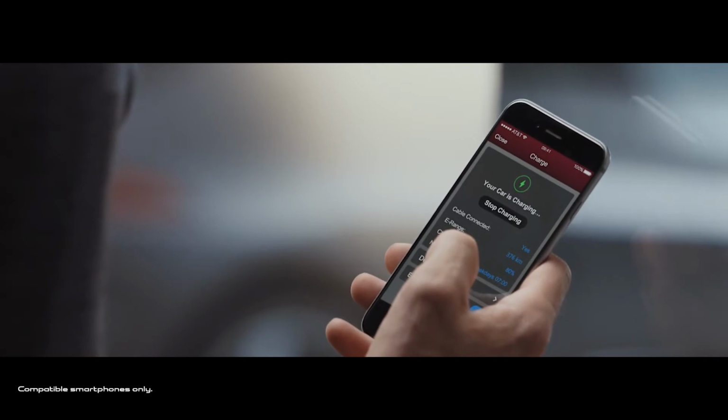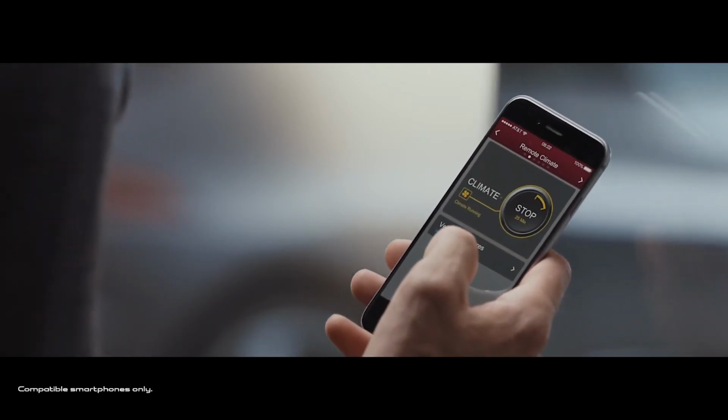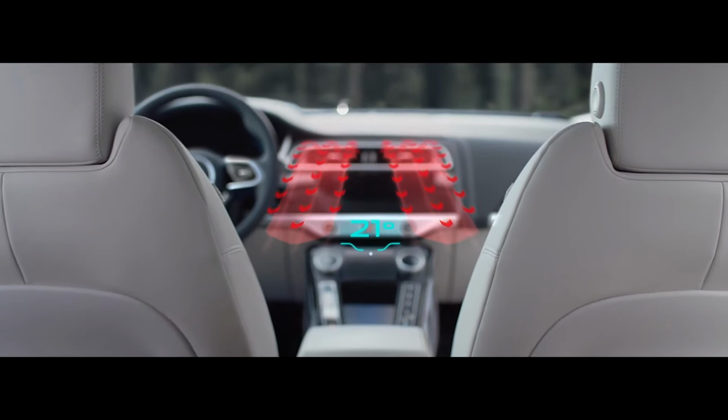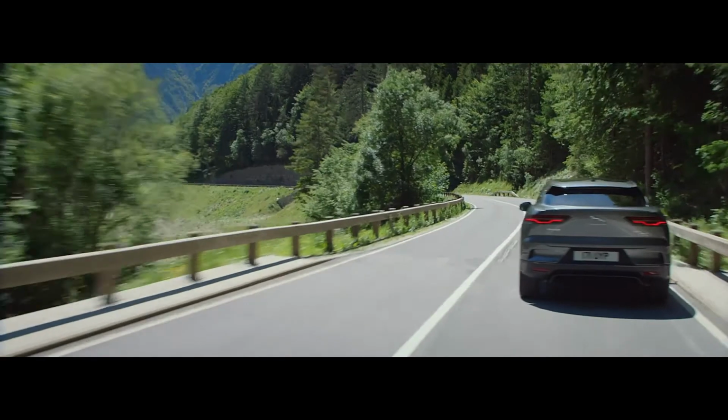location, charging status, and even remotely trigger the climate system, de-icing the car and warming the cabin ready for you in winter, or cooling it down for you in summer, as well as bringing the battery to its most efficient operating temperature before you head out.